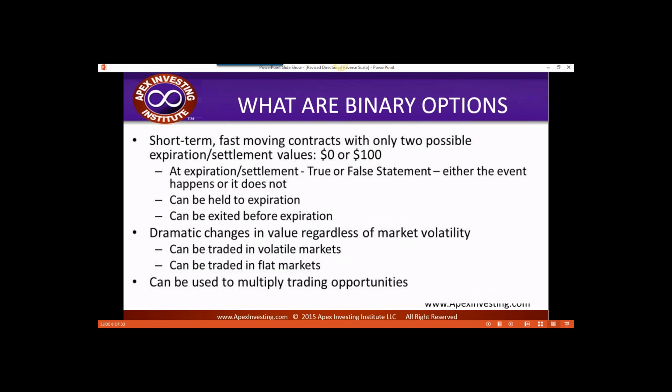Okay, so what are Nadex binaries? They're short-term, fast-moving contracts with only two possibilities at expiration. At expiration, a Nadex binary is either worth 0 or 100. Well, what does binary mean? It's simply a 0 or 1, true or false, yes or no statement. So let's put that into perspective.